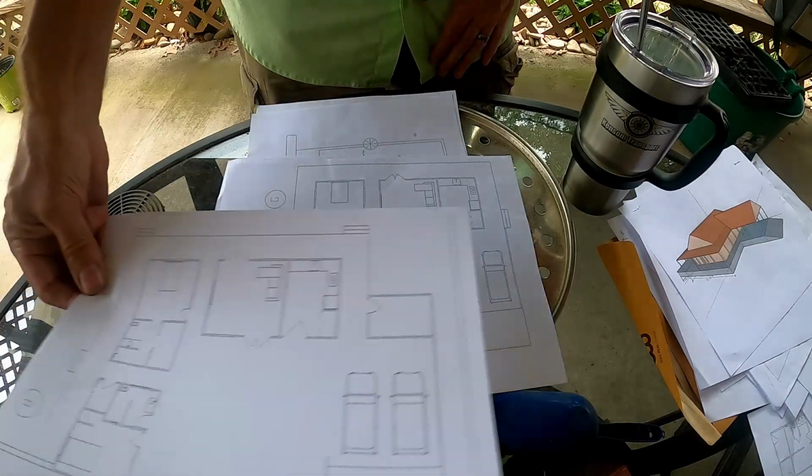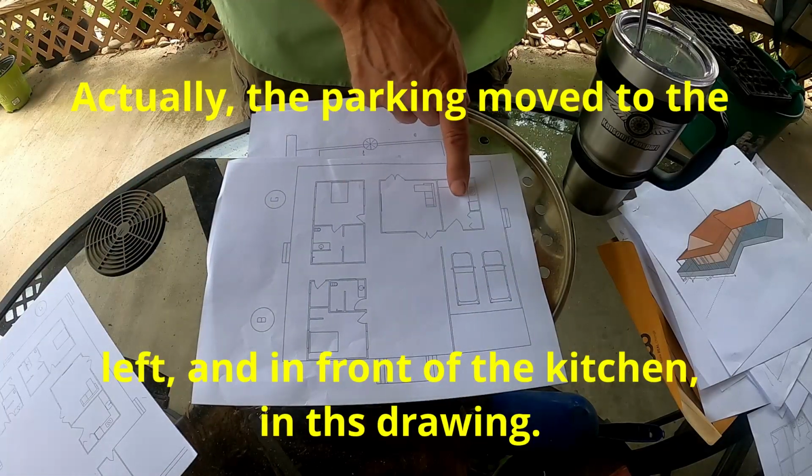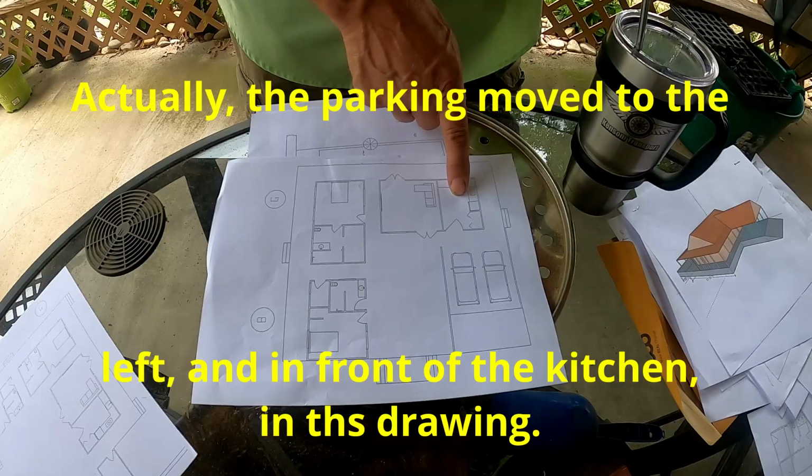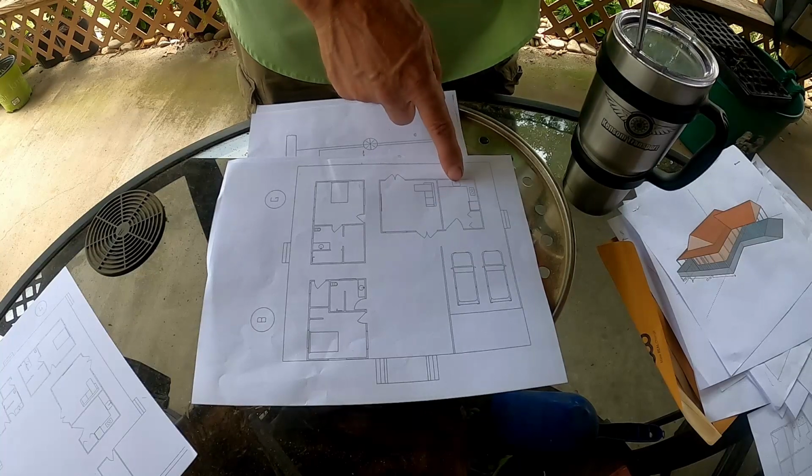One thing I will mention, those look the same. They might be the same. One thing I'll also mention is this is an outdoor kitchen. She wanted an outdoor kitchen, said scratch the Western style kitchen. So the kitchen's moved completely outdoors.